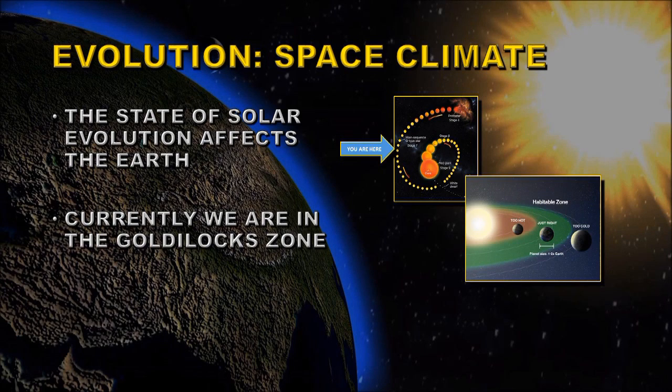There is a zone around the Sun which makes life possible. It's called the Goldilocks zone. Any closer to the Sun than the Goldilocks zone and it's too hot, like Venus, for life to exist, or too far away, it'll be too cold for life to exist, like Mars.